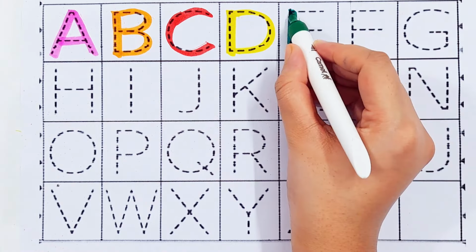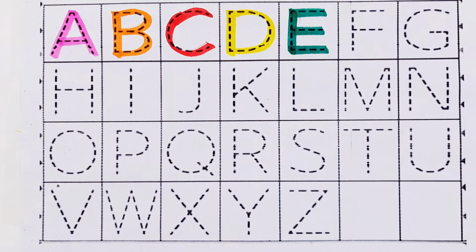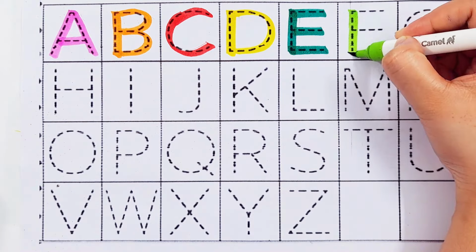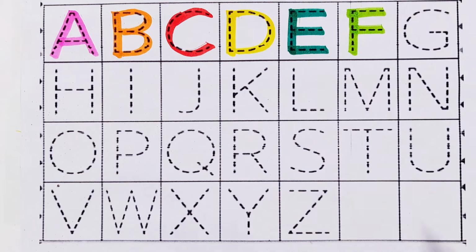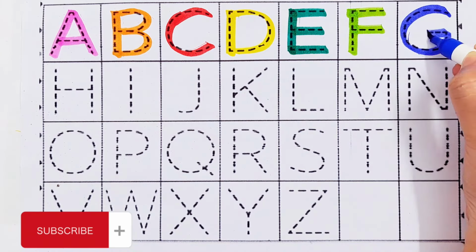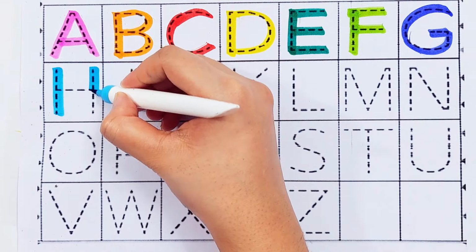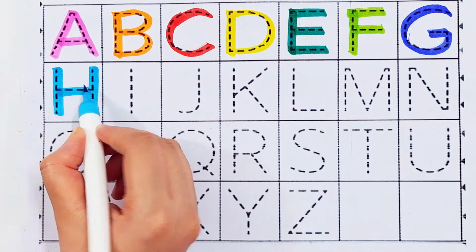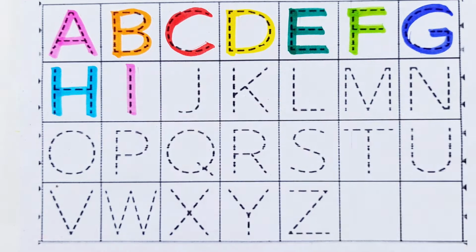E. E for elephant. F. F for fish. G. G for gun. H. H for horse. I. I for ink.